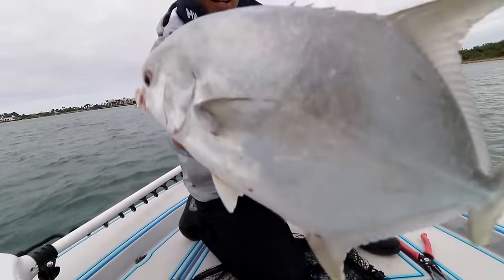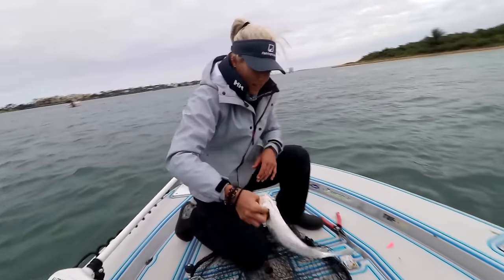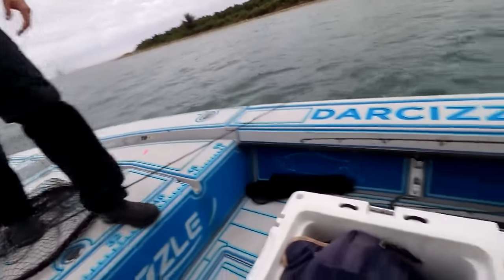Woo, he doesn't want to cooperate. There he is. In the cooler he goes. That is pompano number 4 for me. My food out of my cooler.